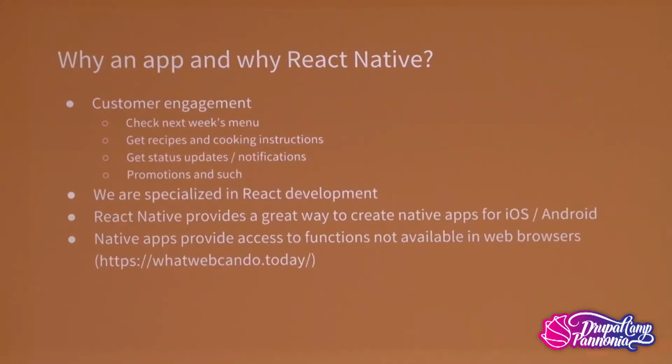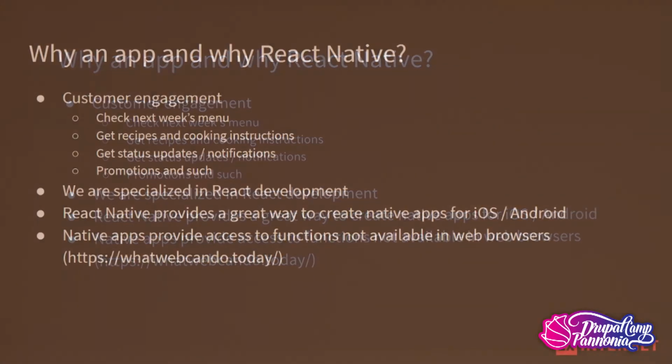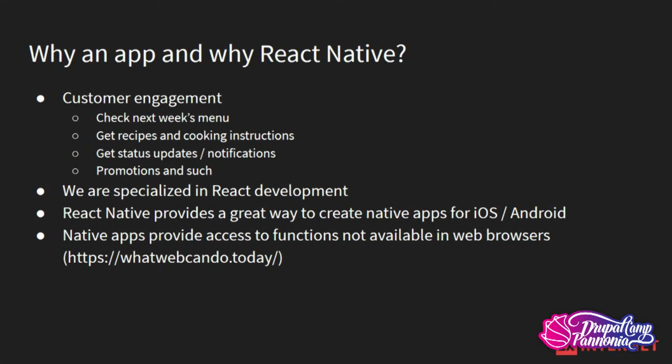Yeah, so the app. So I already talked about why React Native. I mean, basically, we don't do native app development. It's not our focus, but we do React. And with React Native, we found a great tool to be able to deliver native apps that are compatible on both platforms, and where the technology is not so different from what we already do.